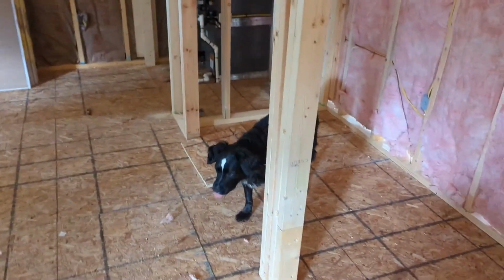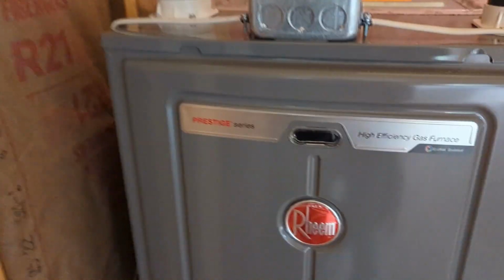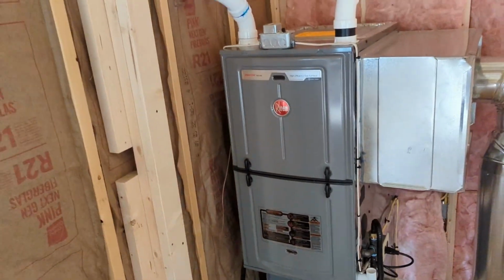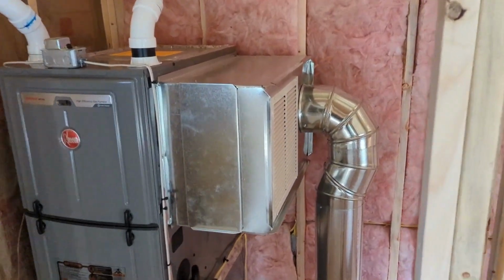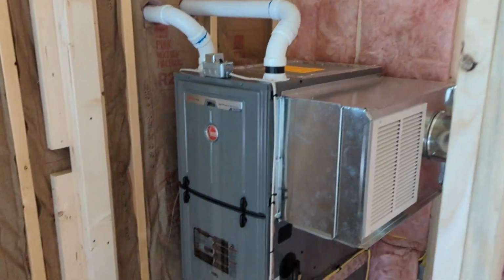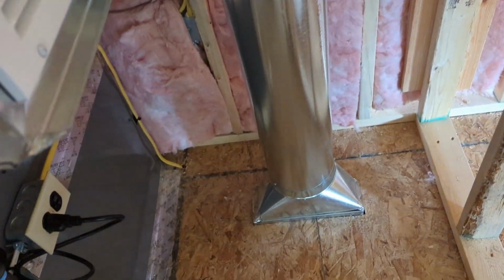Over here, besides this dog, this is our HVAC system. This is made by Rheem, and it's a 96% efficient furnace. Now this is a downflow furnace, so we are on the second story right now, and it blows the air downstairs where we have the main ductwork. And this is our return vent here, which will suck some air out from this room. We're going to have some vents in this closet. And as you can see, this duct that goes downstairs will be sucking some return air there as well.